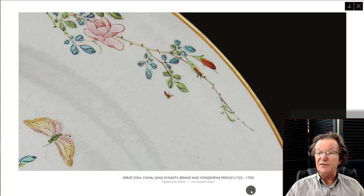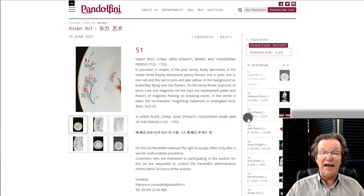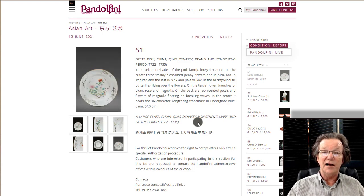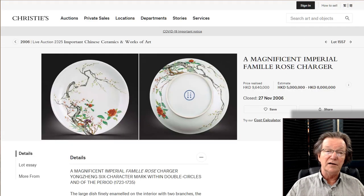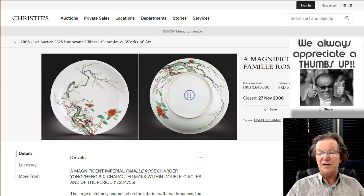And what's amazing about this charger, it is 53 centimeters in diameter. I believe it is 54.5 centimeters in diameter, excuse me. So it is right around 20, 21 inches in diameter. This is a very, very, very big charger. And other chargers like this have turned up on the market over the years. There was this charger here at Christie's a while back that, in November of 2006, ended up selling for 9 million Hong Kong.